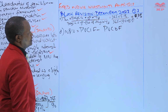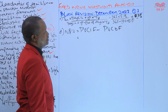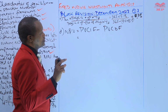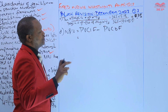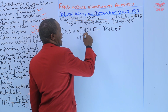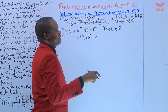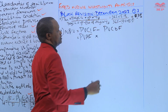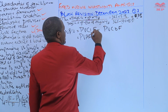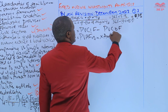To get the present value here, candidates, we are going to calculate the present value of cash inflows, and these inflows will constitute the annuity. It's going to be an annuity which will multiply with a factor, the present value annuity factor, not interest factor, with the inflows, which we do not have. This present value annuity factor at r% for n times this annuity, which you are going to calculate.